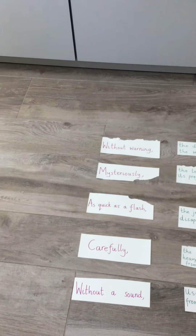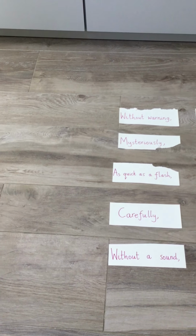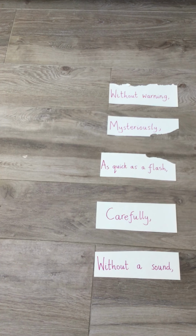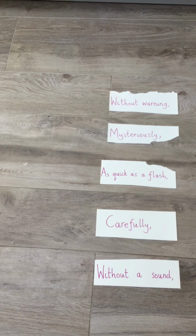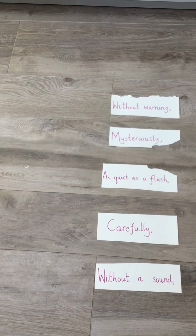Okay, so these are my fronted adverbials to show manner. I've got without warning, mysteriously, as quick as a flash, carefully, and without a sound. And I've remembered my comma after all of those.